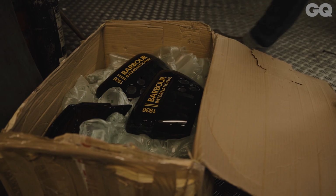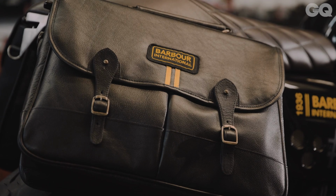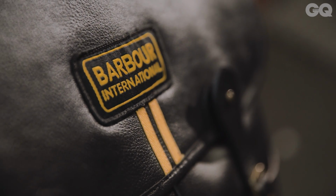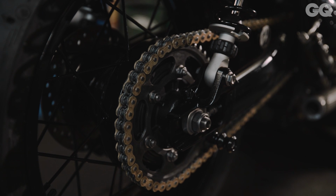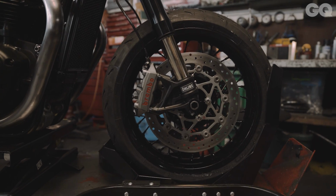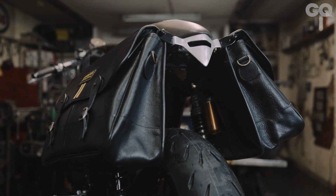When Barbour got involved, I asked them if they had anything that could go on the bike that would work, and they came up with these briefcases which they customised for us with a double stripe and the Barbour International logo on it, which I think works really well with the bike, because it looks like you've got a GQ man who's going to work, but he doesn't want to have a rucksack, ride in the summer on this bike in a suit, but he doesn't want to have anything ruining his suit, so having the briefcases on the back, he then has his laptop in it and he can go to work feeling quite comfortable.